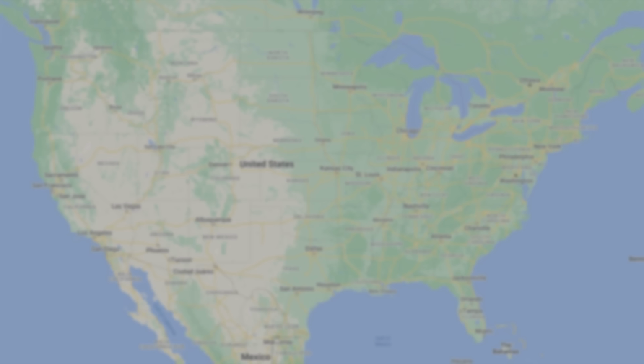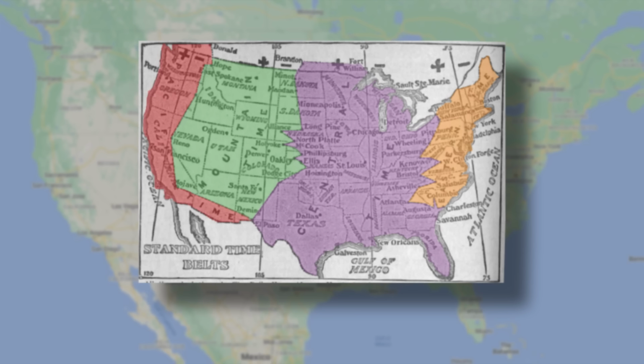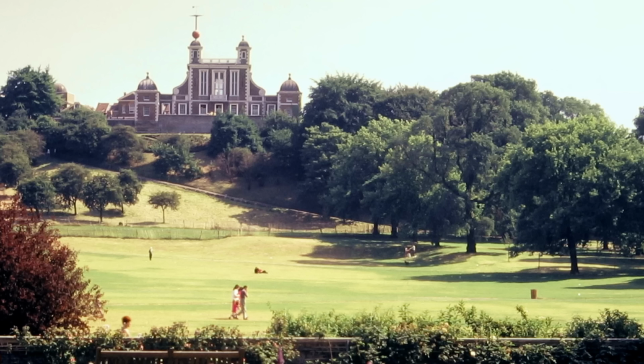The brilliant solution the US railroads came up with was a thing called time zones. And they split the contiguous states into 5 time zones, which later became 4, with clocks set to 5, 6, 7 and 8 hours behind London. In other words, from the start, the system was based on Greenwich.